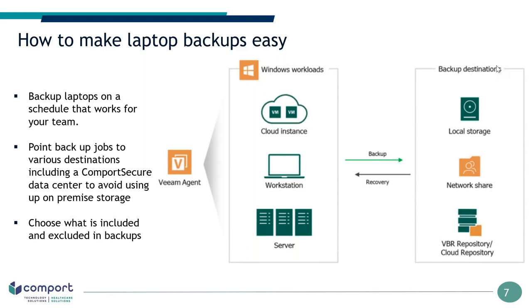But backups on a laptop can be scheduled in a way that works for your team. You can point the backup jobs to various destinations, including Comport Secure. Comport offers their own cloud, and you can point these backups to be stored on their secure cloud, and then you can recover if needed. You can do this to avoid on-premise storage charges, so you only pay for the data that you store.